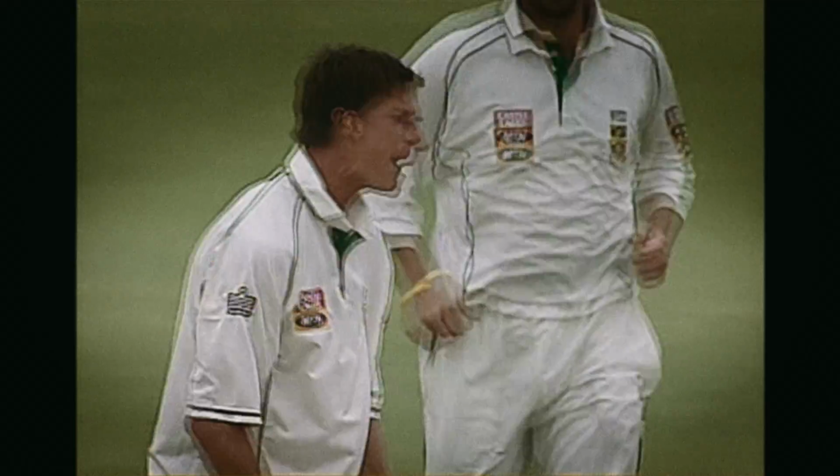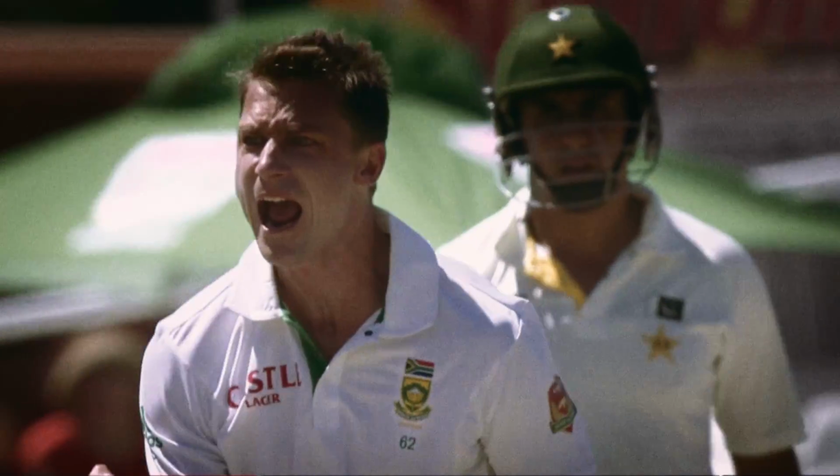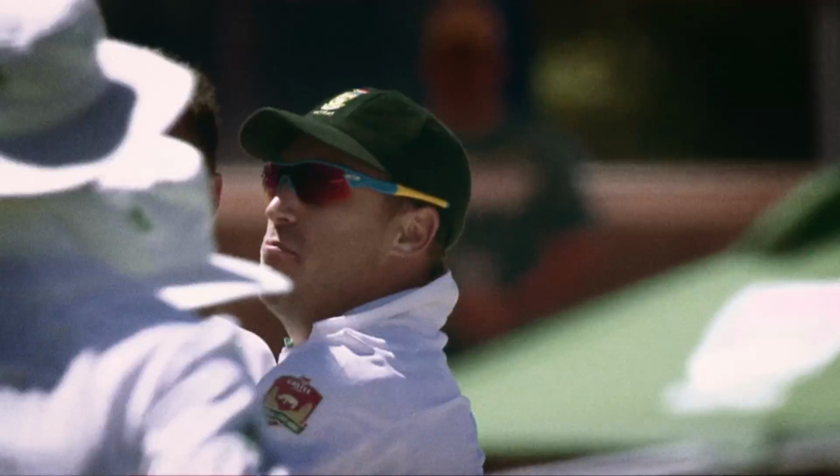He's knocked him over. Dale Steyn has knocked the England captain over. Apart from being an absolute jaffer to get Michael Vaughan out, I think what really stood out was his celebration. And it was the first time I think South Africa saw someone celebrate in that fashion.